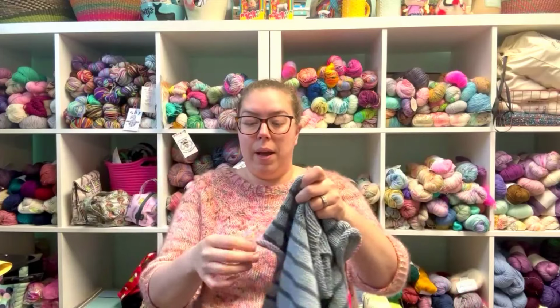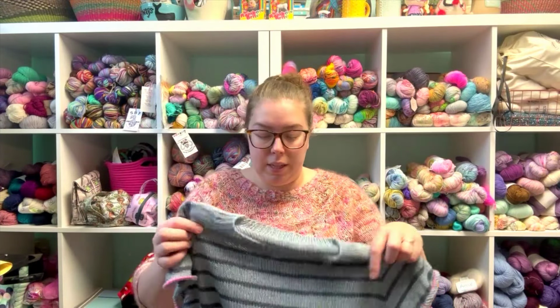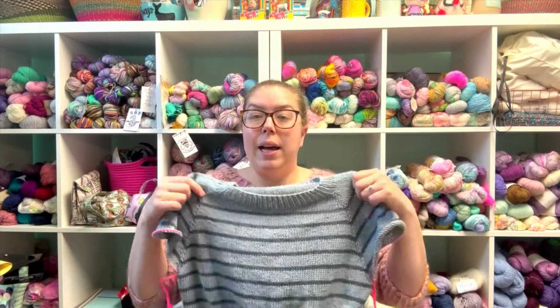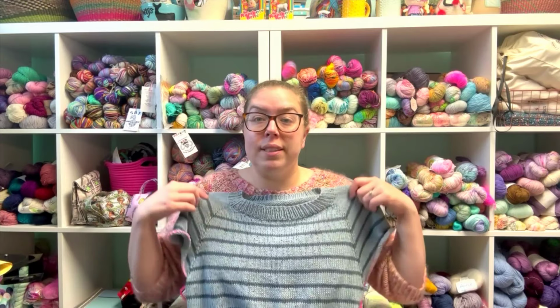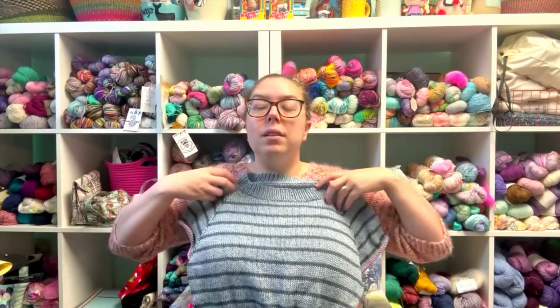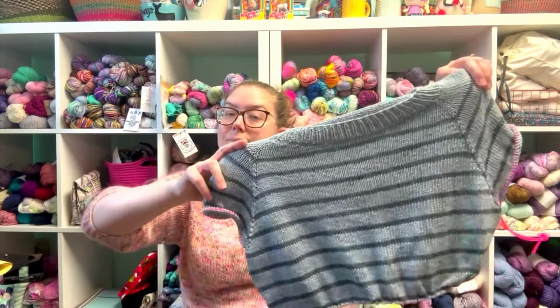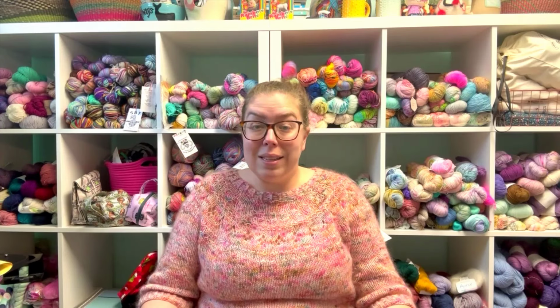I am on my knitting barber cords here for the sleeves. It is fitting perfectly so far. I got just below my bust and I have done my first set of A-line increases. So you can kind of tell it sits kind of here. So I have just done here my first set of A-line increases. And I think it's going to fit great. It's a short sleeve tee.